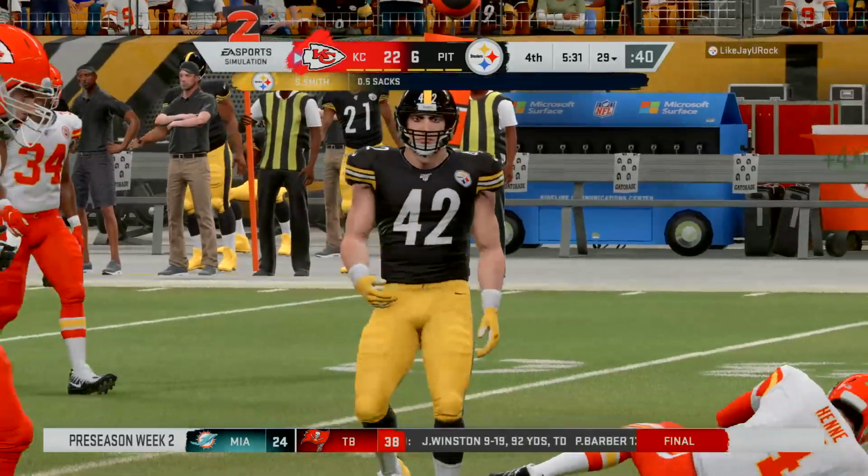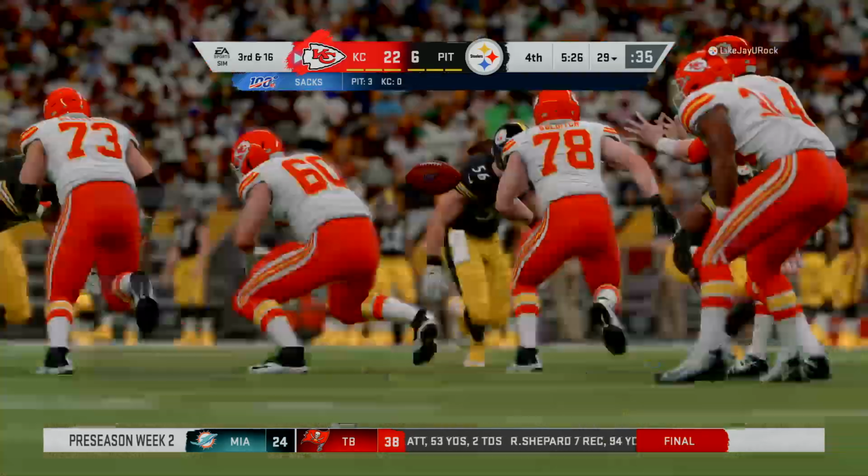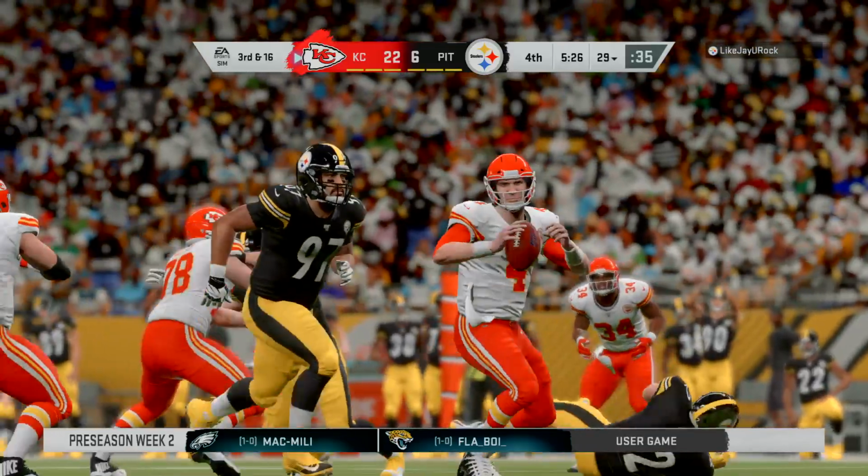Pressure comes and the Steelers take him down. Got to give him points for the attempt, but there's just a wave of pressure there. A host of people in the area. Evades a few, but couldn't evade all of them.